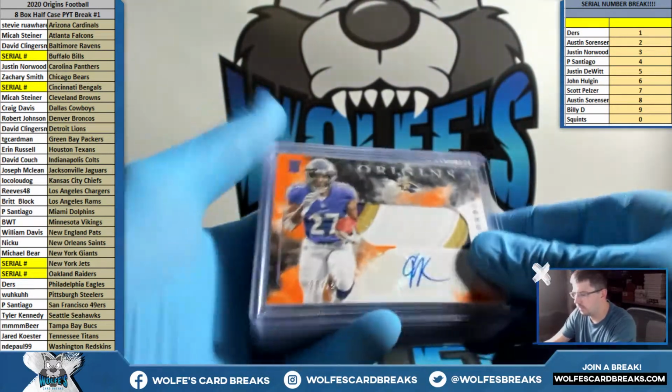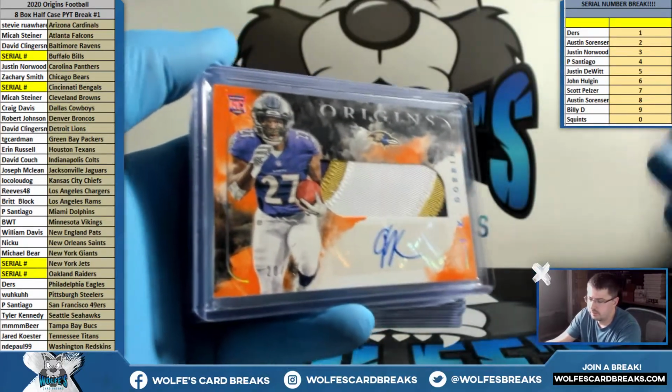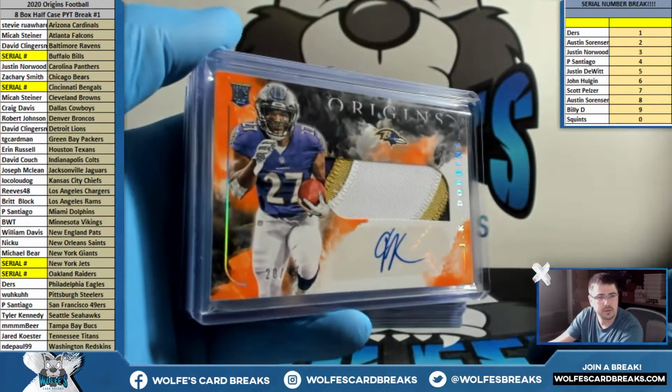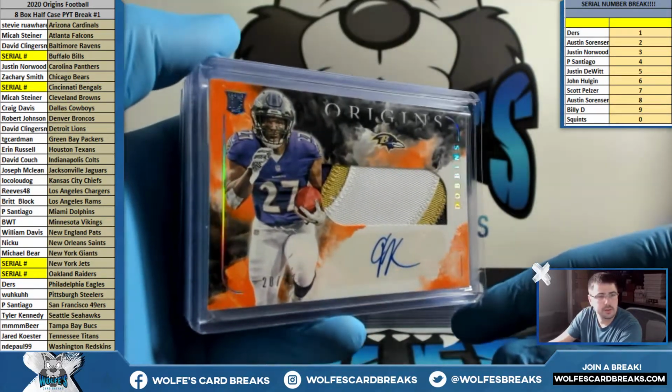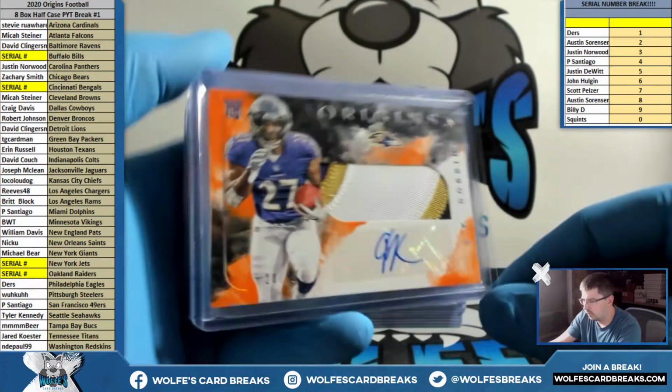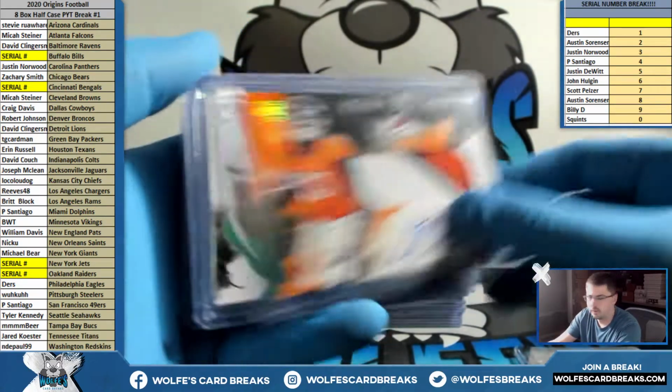All right, RPAs. These ones have sticker autos; the on-card autos are the other set of autos, the vertical regular autos. I don't know what else to describe it as, but these RPAs are the sticker version. So oranges are to 75. We got J.K. Dobbins, K.J. Hamler.